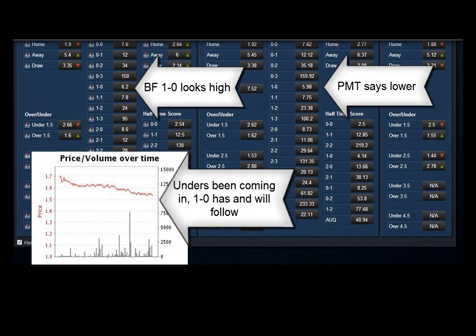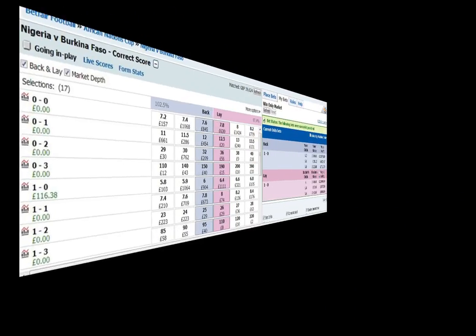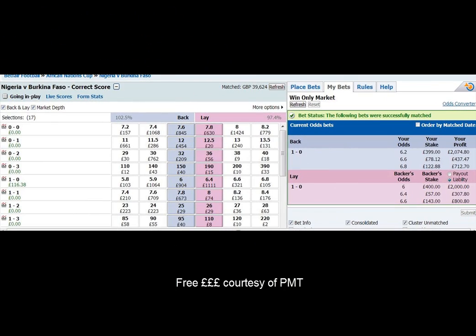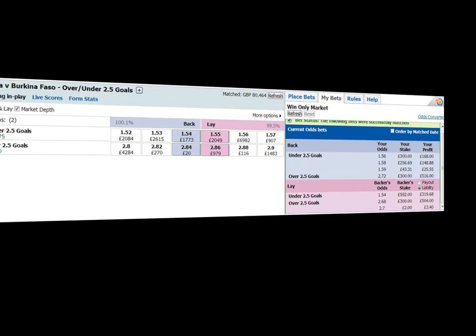This just shows the accuracy of the tool. And this happens every day. And profits are made by all involved, so why not give it a go, give it a try.